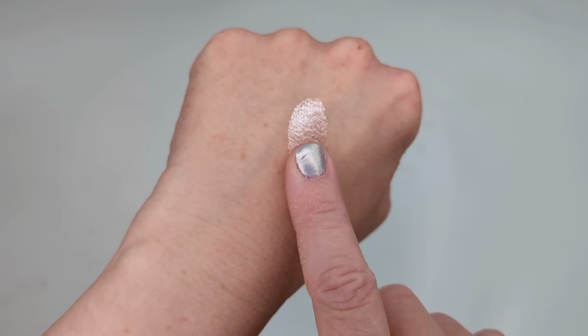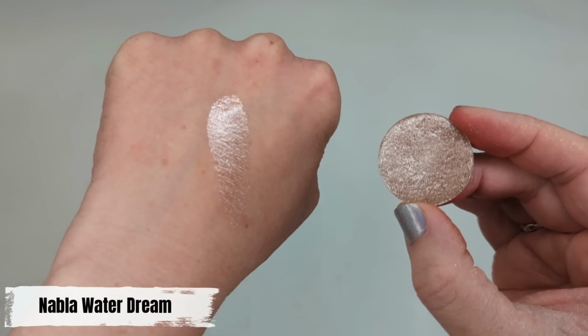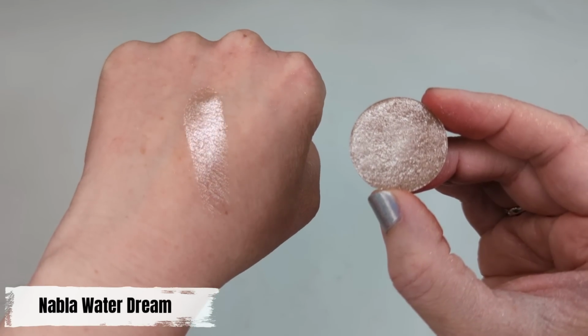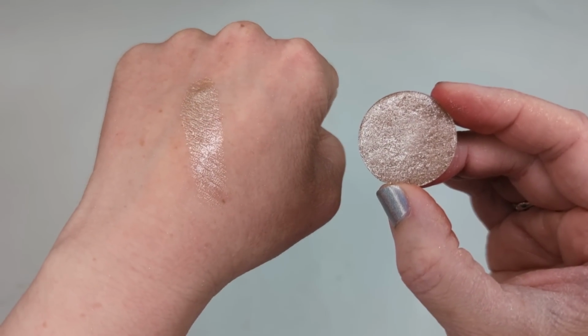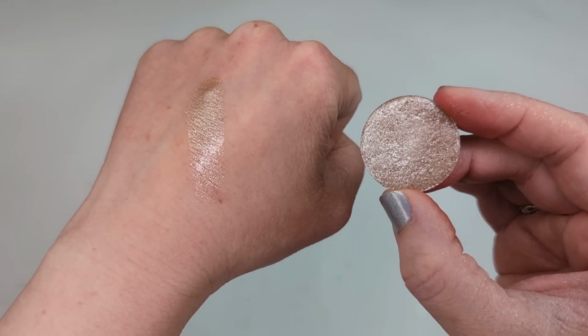The next one is Water Dream, which is a really, really shiny, kind of champagne, really pale pink color. This one makes such an impact on your eyes, especially if you have hooded eyes. It just makes everything come forward and really pop.